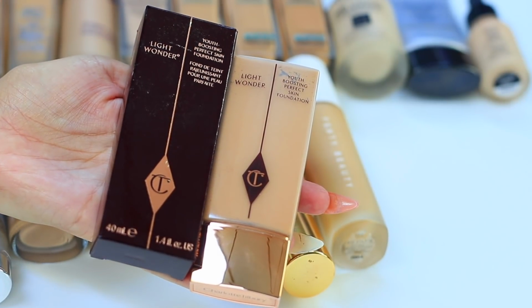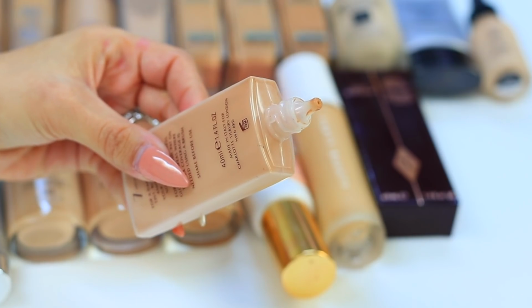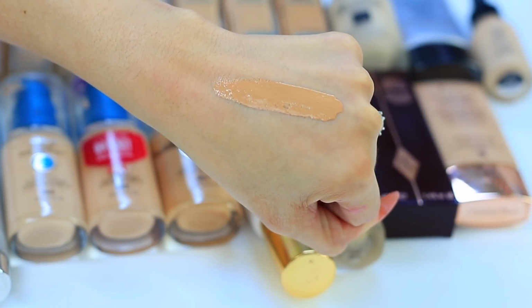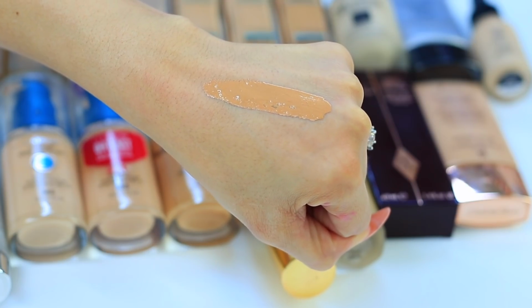The next one I have is the Charlotte Tilbury Light Wonder. This one is very reminiscent of the L'Oreal Infallible formula. So if you guys like the L'Oreal Infallible and you see this, I definitely would check this out. It is more of your lightweight foundation, but great everyday foundation if that's what you're looking for.